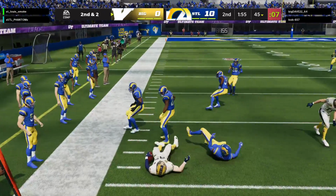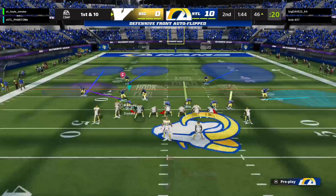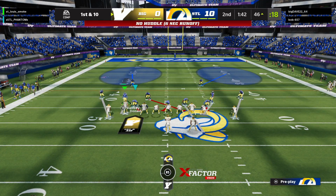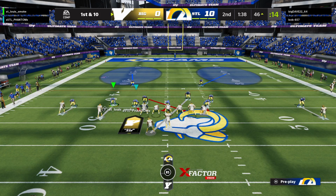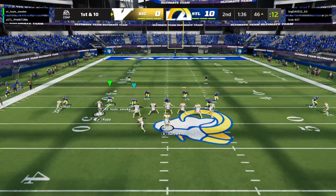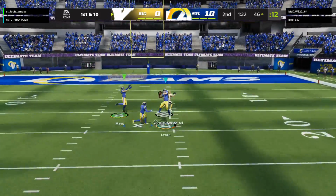Meanwhile, Herbert's throw, it's complete into the hands of Higbee. Back-to-back good plays have them on the move on first down. I know I spent a lot of time talking about how tight ends in a lot of cases now are pumped up wide receivers, but they're still big people. He used that frame right there to absorb a really big hit on him and held on to the ball.